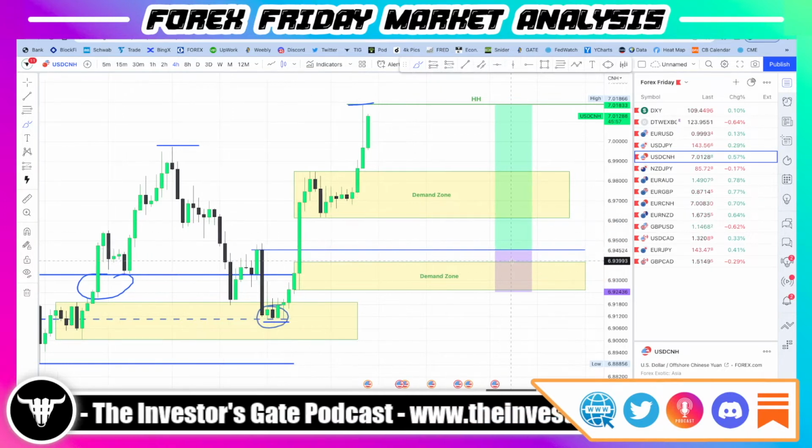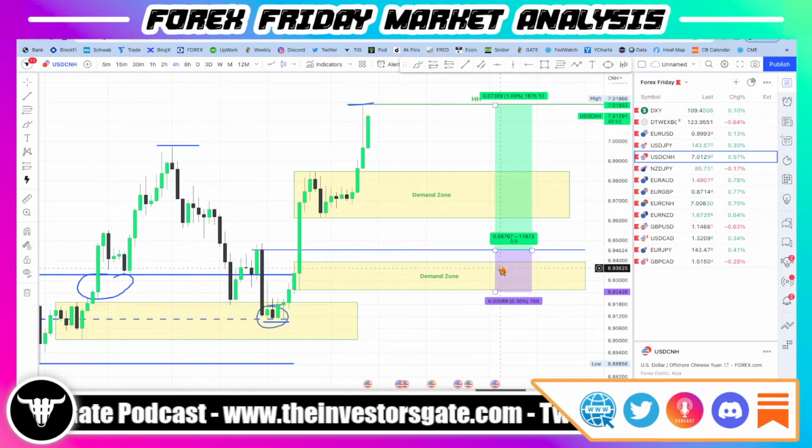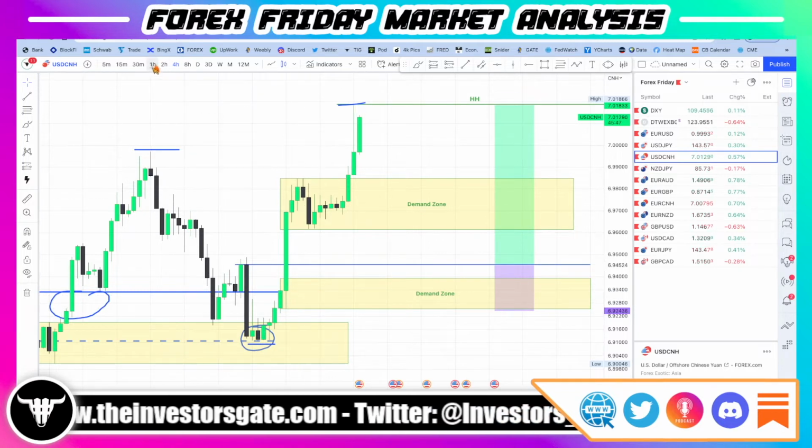And the risk to reward is still decent. So 3.5, targeting a new high. The entry is basically at that blue line, and then the stop is right below the lower time frame demand zone.